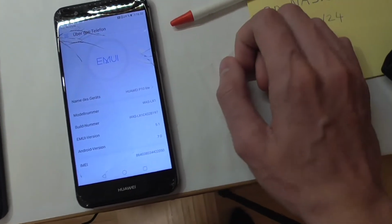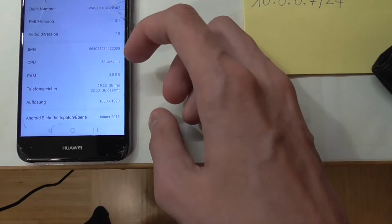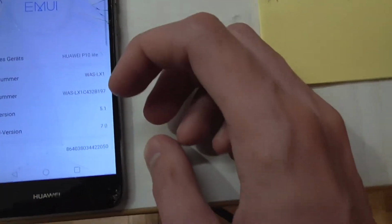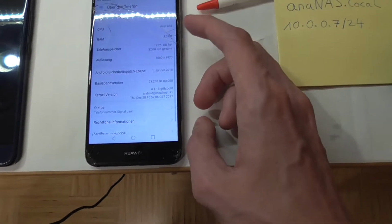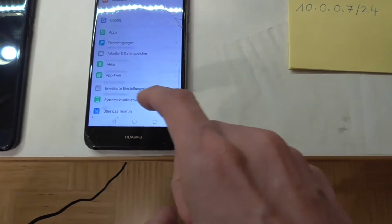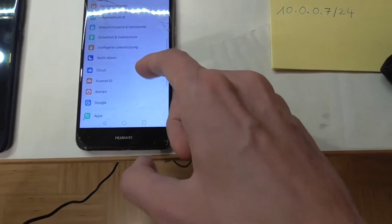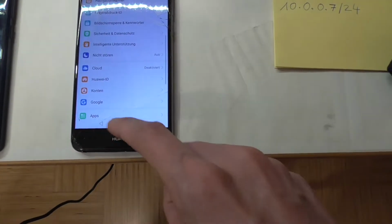It's a P10 Lite, so no, it's not a P8. 3 gigs of RAM, 1080p screen. Yeah, screen's looking pretty good. Android 7. Yes, mate, that's great. Alright, let's see if it has some accounts locked to it, because this guy is known for that. No, it's looking good. Battery is bad though. It's at 23 already.